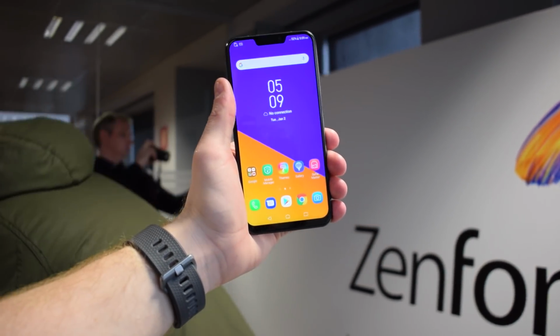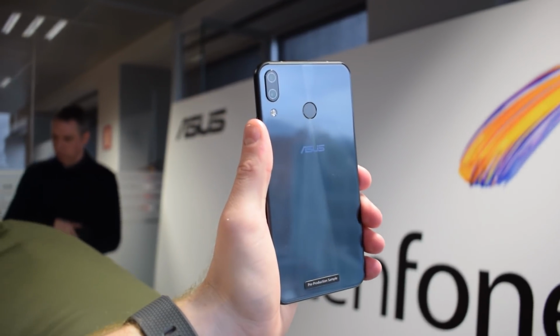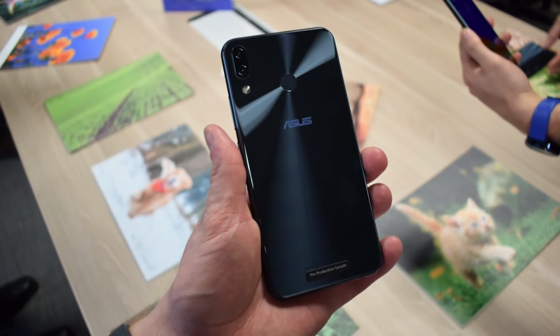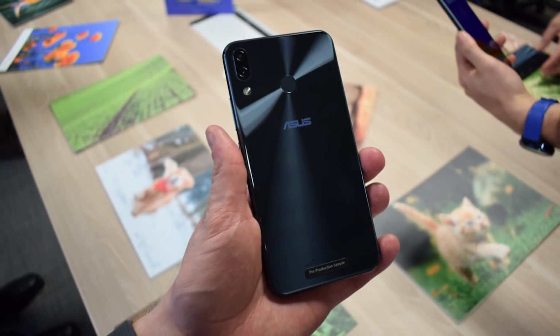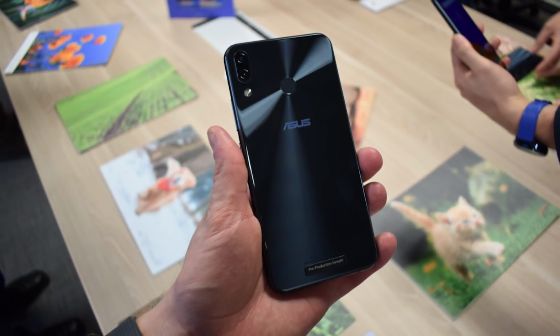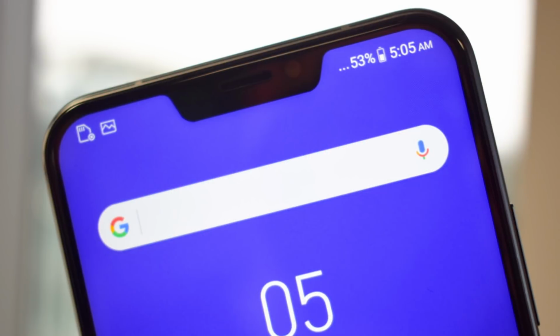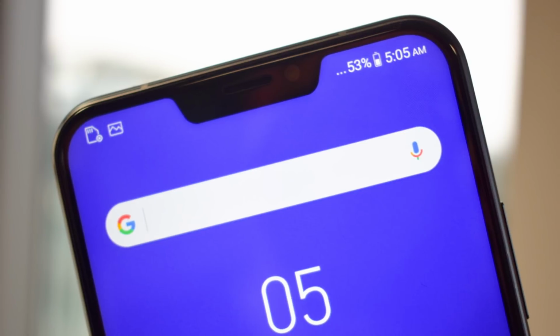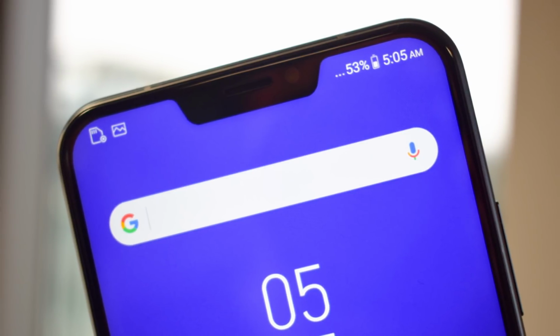A pair of what Asus calls premium earbuds are included in the box, and the phone also supports DTS Headphone:X 7.1 surround sound too. To round things out, Asus has a fingerprint sensor on the back and face unlock features, as well as Zen emoji, which, as you can guess, are AR emojis that use the phone's camera for animation.